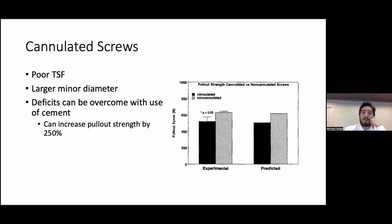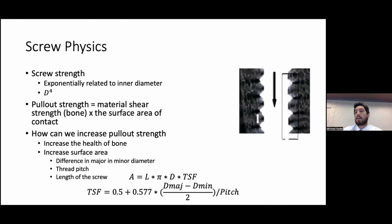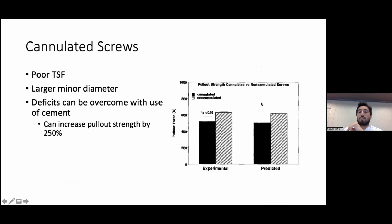Cannulated screws, because they're cannulated, they have a larger minor diameter, which means that the screws themselves are weaker, and you can't get as good of a distance between the inner and outer diameter, right? Because if this inner diameter here is bigger, then you're reducing the surface area of the screw. But fortunately, a lot of the times that we use cannulated screws, if we're not doing percutaneous instrumentation, it allows us to place cement, and that can increase pull-out strength by 250%.